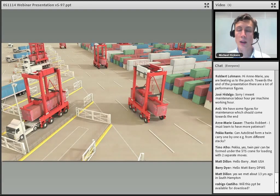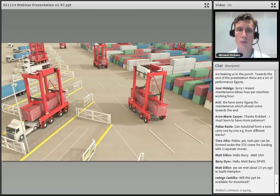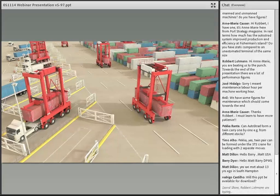I'd now like to show you some of the crane productivity features and the neat features that we've developed that help deliver the great crane productivity that we see in the AutoStrad in Fisherman Island. The first one I want to show you is the twin forming feature. We've got a small video here that will demonstrate this. I'll just invite my colleague to load up our video.